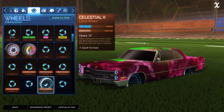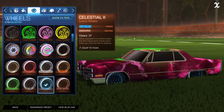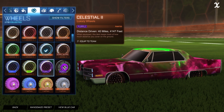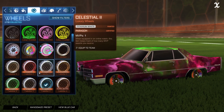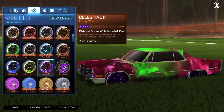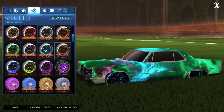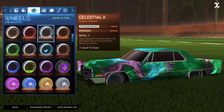For the wheels, I actually do have the Celestial 2 wheels painted sky blue for both sides to get almost every color of the Northern Lights. But if you want to, and staying on the path, I don't think I actually do have a pink Celestial 2. So that's really interesting. But if you want to use a pink Celestial 2 on this orange side, that's definitely okay. For the blue side, I definitely would recommend a sky blue or sometimes even a titanium white. They all do look really good.